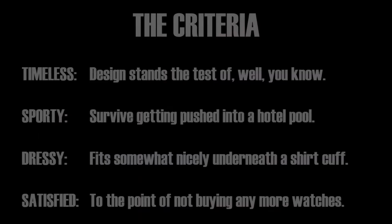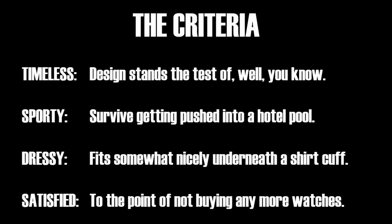Well, what are you looking for in a one watch collection? A design that's timeless, well, stands the test of time, right? It needs to be sporty. At the very least, you have to survive getting pushed into a hotel pool by some yahoo. Also needs to be dressy. Has to fit nicely underneath the shirt cuff, whether it's a suit, tuxedo, whatever you got going on. It needs to get you to the wedding and back, wherever you're going.